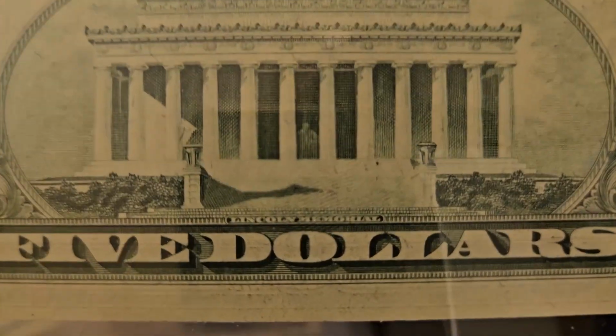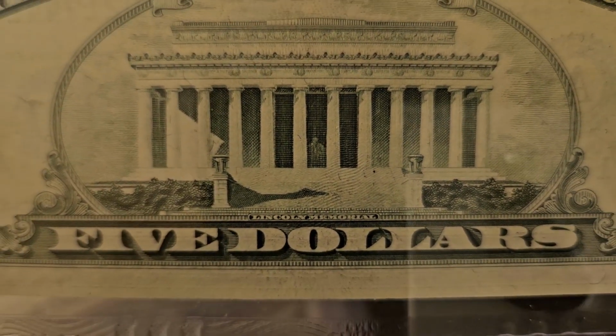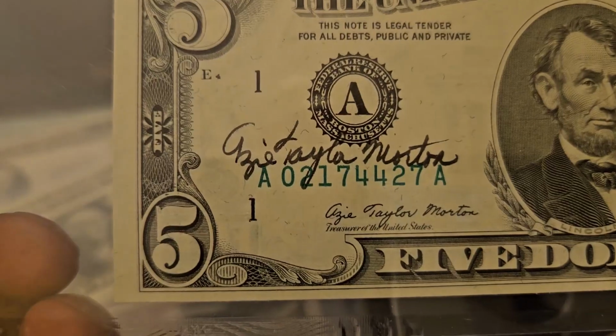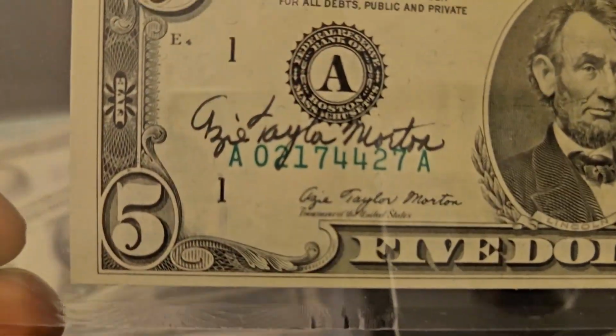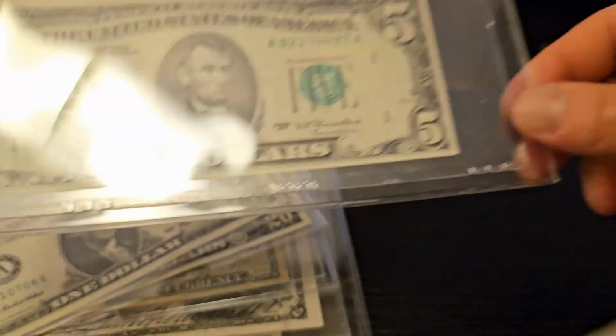And here's a rare note that she actually hand-signed. It's a Federal Reserve note from 1981. This is the way that a $5 looked in our pockets back before the 21st century, with a nice courtesy autograph on it. So it's kind of fun to have that piece of history as part of my collection. Yeah, that's amazing. Isn't that fun?